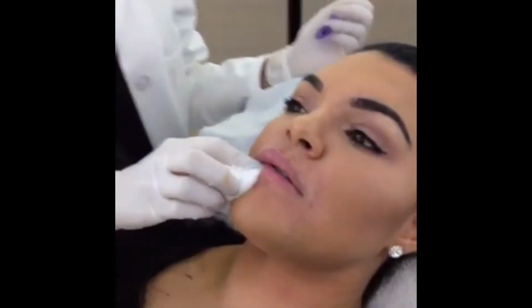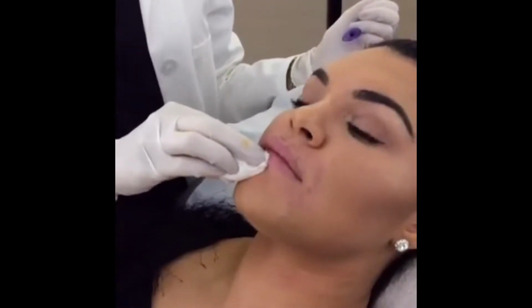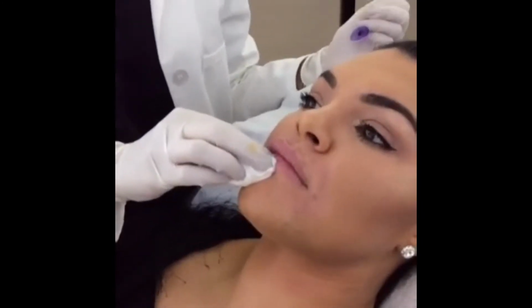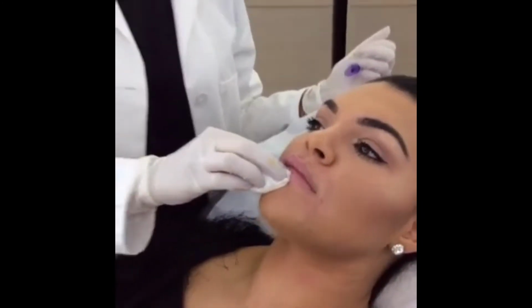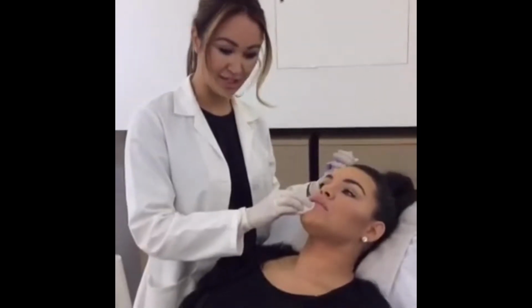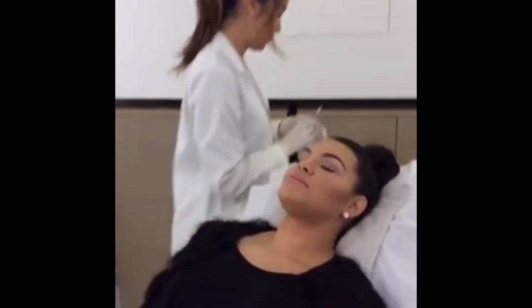How much does the treatment start from if people come to you? Depending on how much you want to inject, but from £300 up to £350. The products I use are the most expensive, the safest on the market. They also have local anaesthetic inside, so you can see Natasha's in a relatively comfortable treatment, which is great.